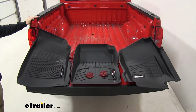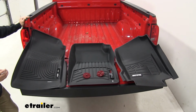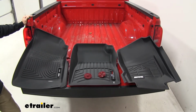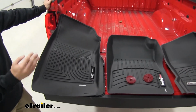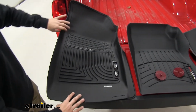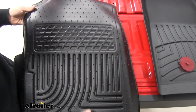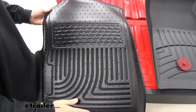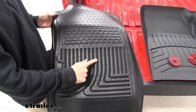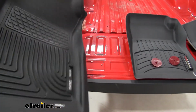With each set of the floor mats, you're going to get a driver's side and a passenger side. So let's take a quick look at the passenger sides. Because we don't have the stay-put anchors embedded in the floorboard like we do on the driver's side, each one's going to have a different way of staying put. For the Husky Liners, just like on the driver's side, we're going to have these stay-put nibs that are all across the area of the back of the floor mat. These nibs dig into the carpet and hold it in place for when you're constantly getting in and out of the truck.